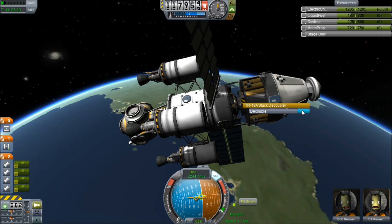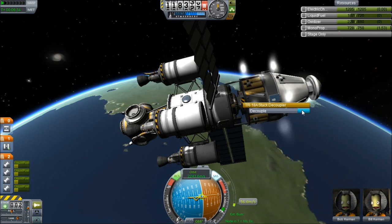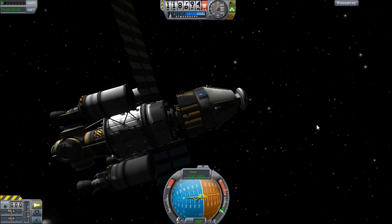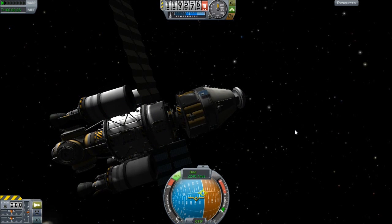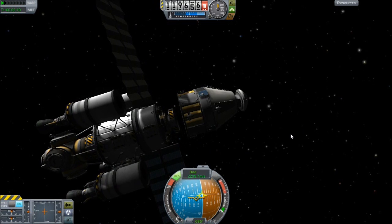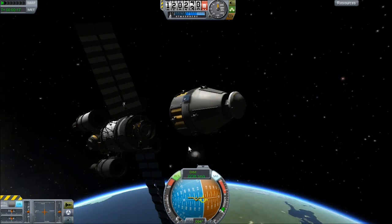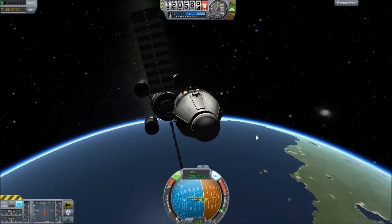Let's decouple. Let's actually just initiate RCS. Oh, that's wobbly. Let's not initiate RCS. Let's decouple, go to that ship, and let's go forward. Okay, docking controls. There we go. We are away from the ship.